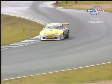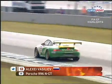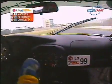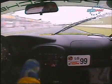Meanwhile, in the NGT class, haven't seen much of this so far. It's the Vasiliev-driven, Yukos-backed Freisinger Motorsport Porsche leading the NGT class, from Peterson in the number 59 car and Stefan Ortelli.